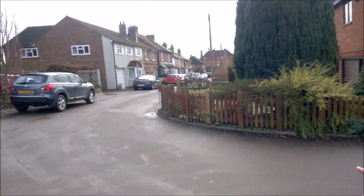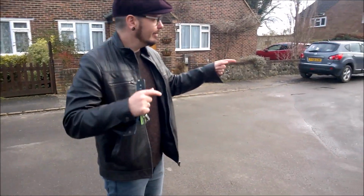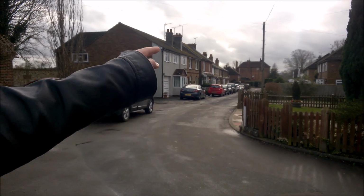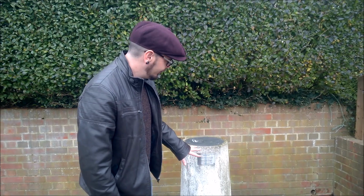So we're just by the Woodman, which is just down there. If you want to quickly film where we are in location to everything, down there is where the Woodman pub is on the right, where the roundabout is and where the train station is. So onward and upwards to the other lot. And this is Neptune, as you can watch.